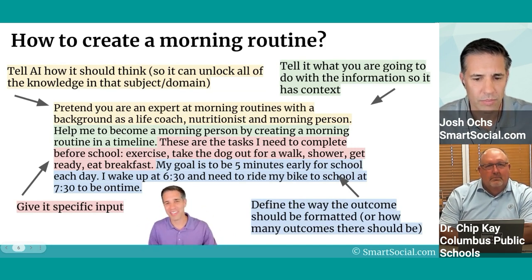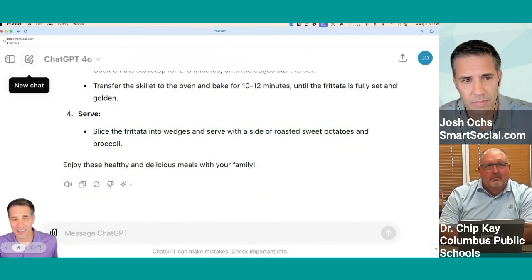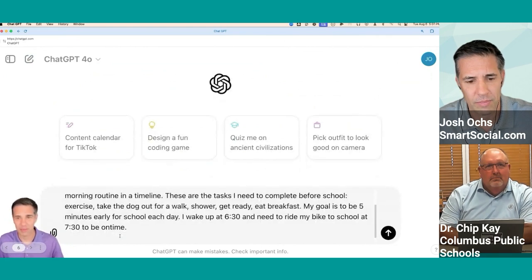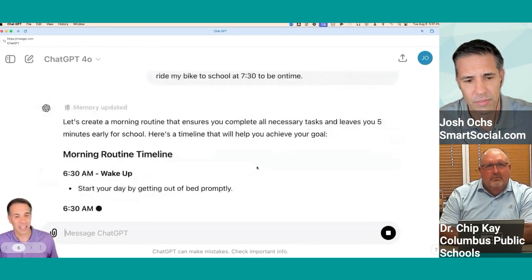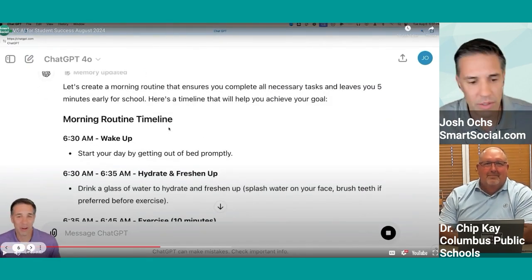Let's go ahead and put this into ChatGPT. Okay, we're back over to ChatGPT. I'm going to click this little button in the upper left to create a new chat. It's that easy. Then I'm going to drop in the prompt that we just created and I'm going to press enter. Now, this is so neat. Let's create a morning routine for, okay, everyone. So that was prompt engineering.